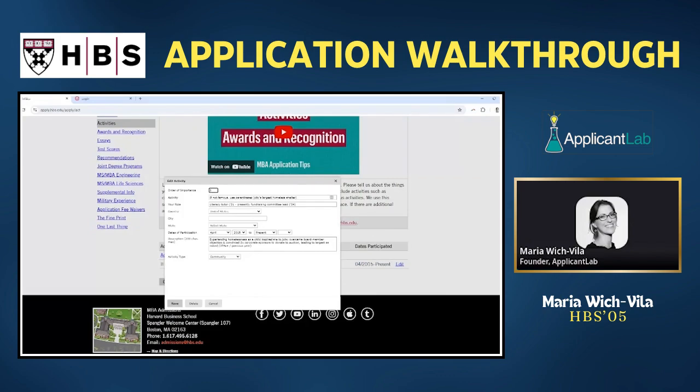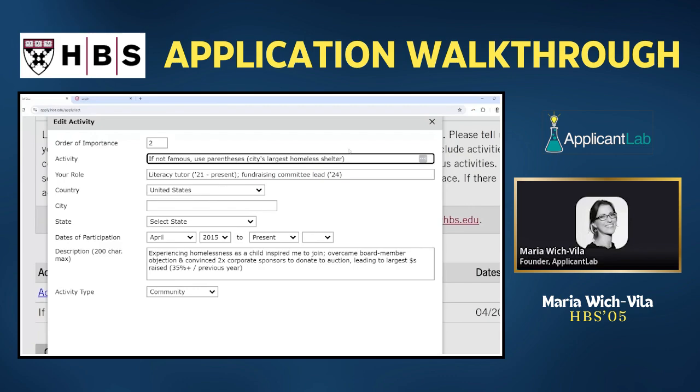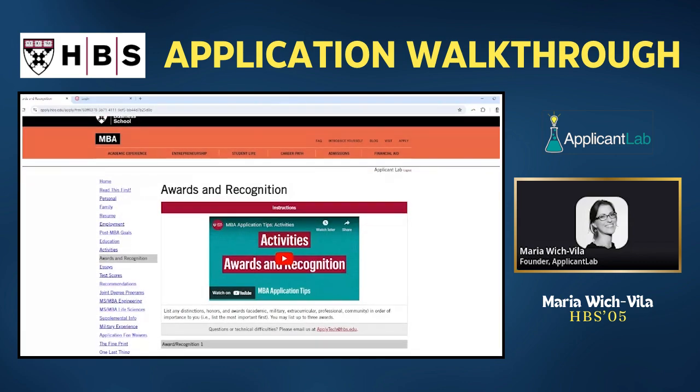So speaking of the activity section, even though you only get 200 characters to describe what you did, these boxes up here for activity and your role are pretty open. So for example, if you've had multiple roles within a volunteer organization or community organization, you can put multiple things here. Or if it's something famous like the Red Cross, you don't need to explain it. But if it's something not so famous like say the House of Ruth, then here you would put in parentheses, you know, it's my city's largest homeless shelter or whatever it might be. So you can provide additional context in that box, even though it doesn't explicitly ask you to. That's a way to maximize the space that you've been given.